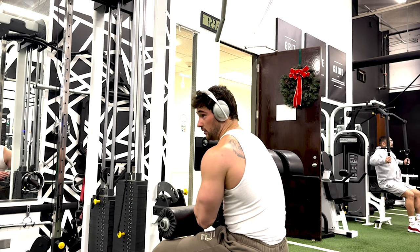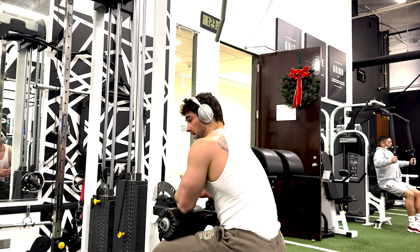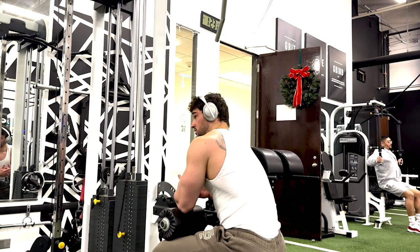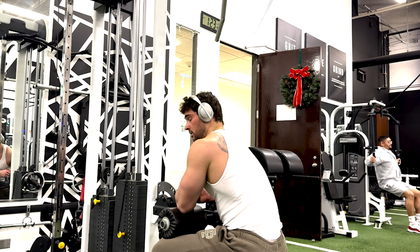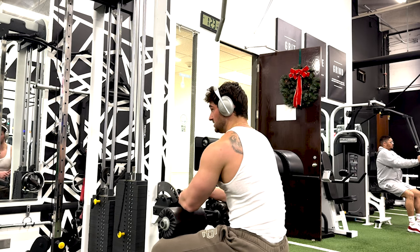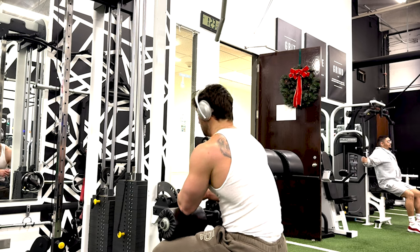But I never like to say one thing is the best. Some people work better going heavier with longer rest periods. Some people work better doing this style. So you got to figure out what works for you. Try everything. And ultimately, you want to have variety in your routine so you can do it all. Heavy weights, low rest time, less rest time, push yourself more to failure.